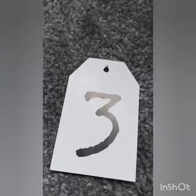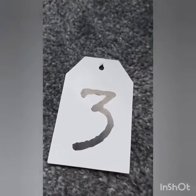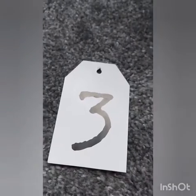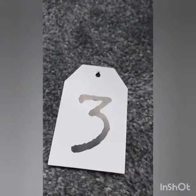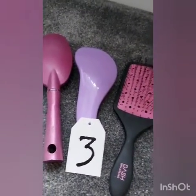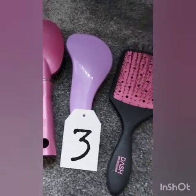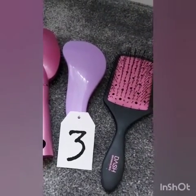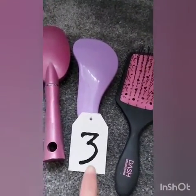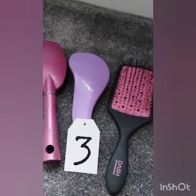The next number is number 3. Which room are you going to look in? Can you find 3 of the same objects? Ready, steady, go. What did you find for number 3? These things don't look exactly the same, but they all brush our hair. I found 3, 1, 2, 3 hairbrushes.